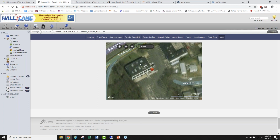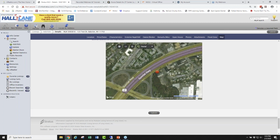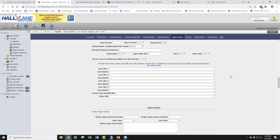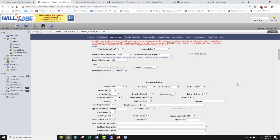So I'm going to actually move the circle over here. You don't drag it, you actually hold control and click where it should be. I don't know why that just happened. Hold control, click. I must have been too close to the highway there. Okay, and then you can submit the listing when you're ready, and you have all of the info about the property ready to go.